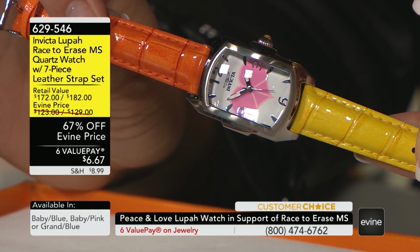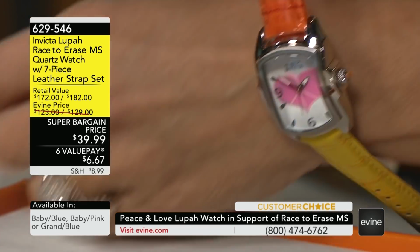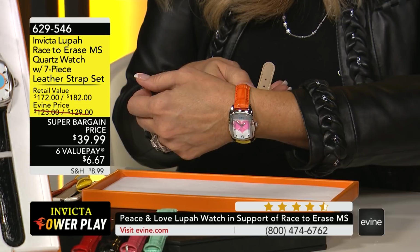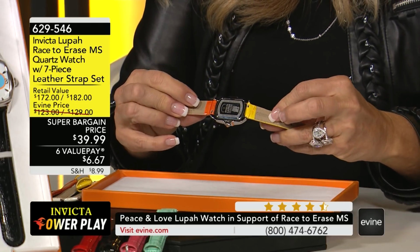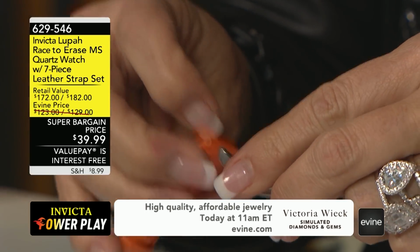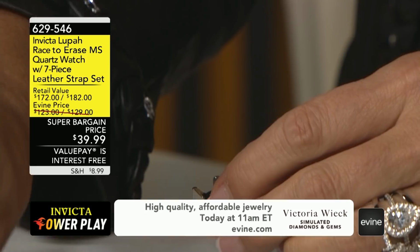I do love, we talk about that every once in a while with the Lupas. Also keep in mind, if you have another baby Lupa at home, if there's a 16 printed on the back of the strap, that's basically the distance between the lugs. Right here. You can swap those out. So if you have other baby Lupas at home, use those straps, and you can use these straps with the Lupa you already have, and you can get multiple different looks, so it's extremely fun.